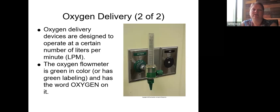Here's one that's oxygen delivery from the wall. A lot of x-ray rooms and patients' rooms are all going to have these straight through. And again, there's a little dial over here to turn up. It's a little ball that floats. When you get to 2, that's how much they're getting, 2 liters per minute. That's what we measure the oxygen flow by.